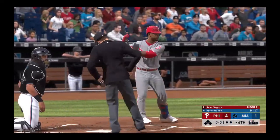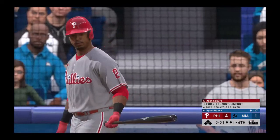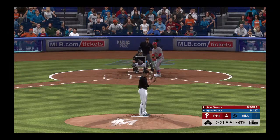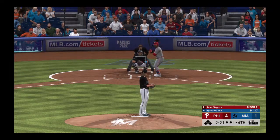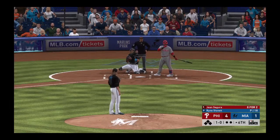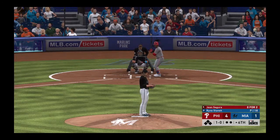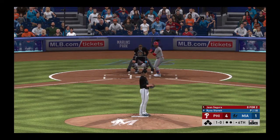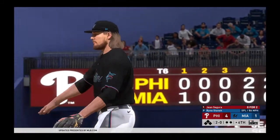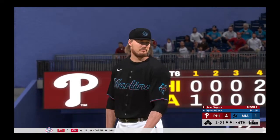To the plate now is the designated hitter, Gene Segura. He'll lead things off here in the Philadelphia 6th. He's set. Here it comes. 1-0. You know, sometimes it takes a pitcher a few pitches to get going, but those 2 pitches weren't even close. Falls behind in the count 2-0. It's time to start getting locked in.